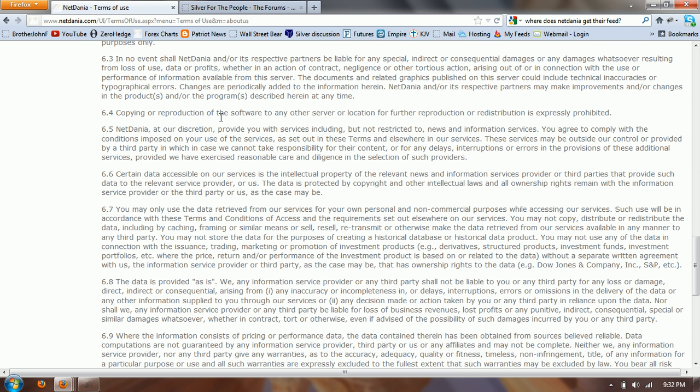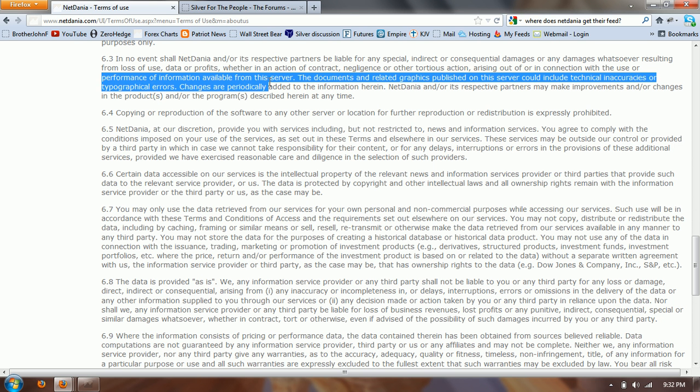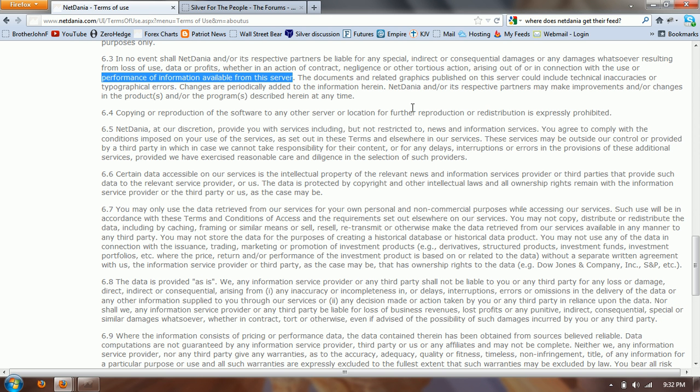6.3. In no event shall Netdania and or its respective partners be liable for any special, indirect, or consequential damages, or any damages whatsoever resulting from loss of use, data, or profits, whether in action of contract, negligence, or other tortious action arising out of or in connection with the use of performance of information available from this server. The documents and related graphics published on this server can include technical inaccuracies or typographical errors. Changes are periodically added to the information herein.